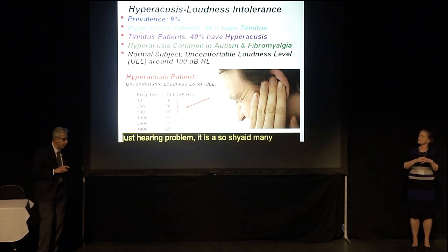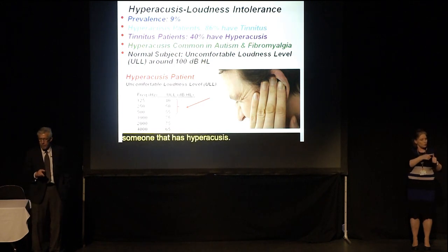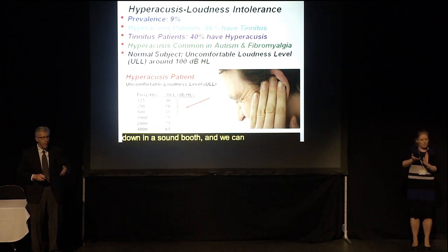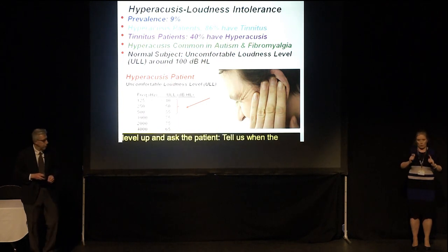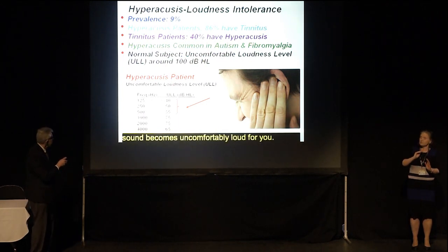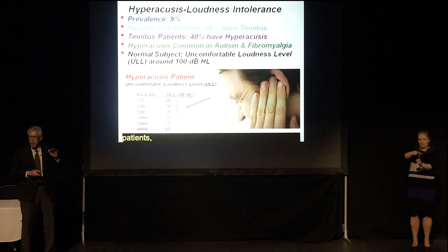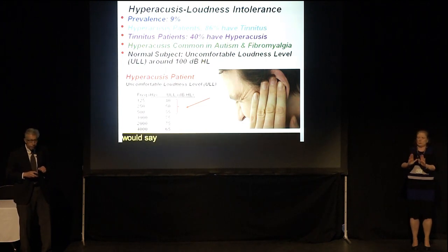So how can we test for somebody that has hyperacusis? We can take them to an audiology clinic, set them down in the sound booth, turn the sound level up on the audiometer and ask the patient, "Tell us when the sound becomes uncomfortably loud to you." And if you do this in a normal group of patients, at around 100 dB hearing level, they would say, "Things are just too loud."